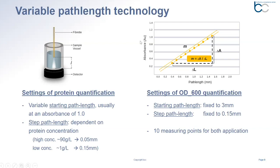And then what the system is doing, we are plotting the absorbance over the path length, and the relation should definitely be linear, defined by the Beer-Lambert law. And the slope out of this, which we also often call the slope absorbance, should have an R-square of at least 0.999 in order to give us confidence that this measurement works. And the slope absorbance can then be recalculated to determine the concentration value.